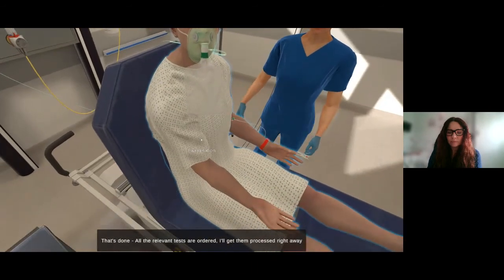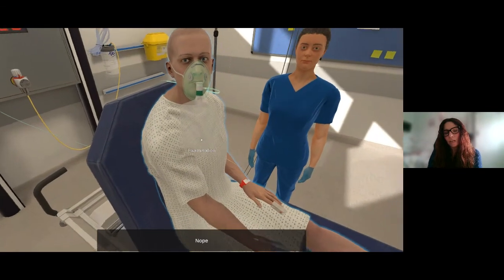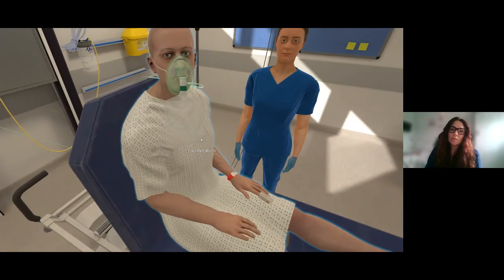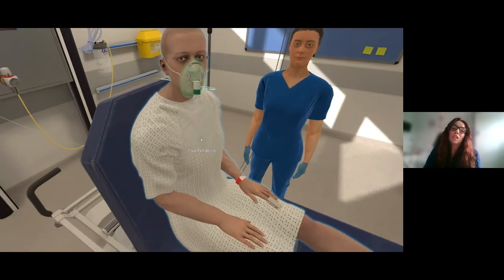That's done. All the relevant tests are ordered. I'll get them processed right away. That's the IV access in place. Any weight loss or joint pain? No. So you'll see that we can do lots of different things all at once. I'll make sure that's taken to the blood gas machine immediately. You can delegate things to your nurse while you do something. You can still talk to George.